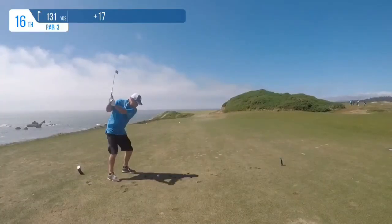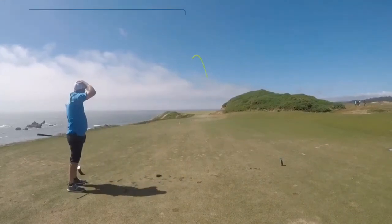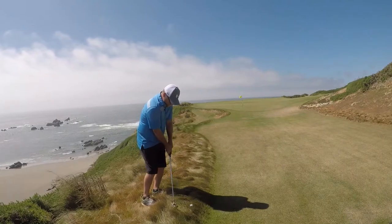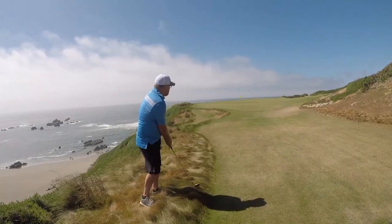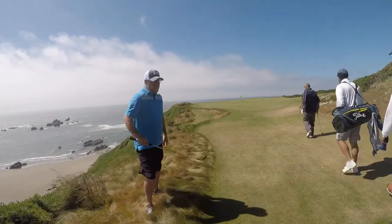Tee shot here on number 16. I took two extra clubs trying to account for the wind and still came up short. It hits off the hill and rolls to the left right here in the fescue. I'm just trying to chip up and let it roll up to the green. Thought I hit a good shot, but again, these greens are so fast, it just rolled out.